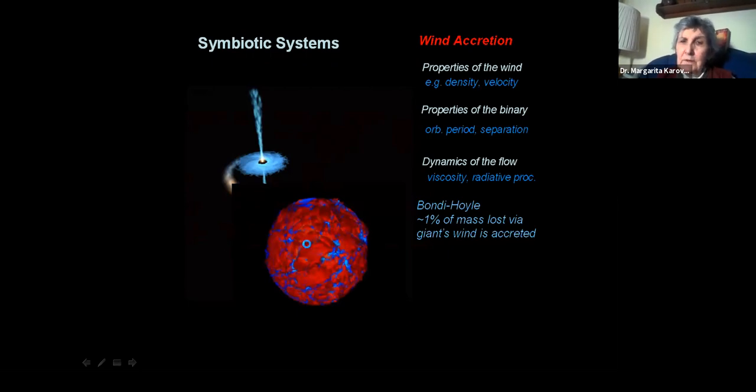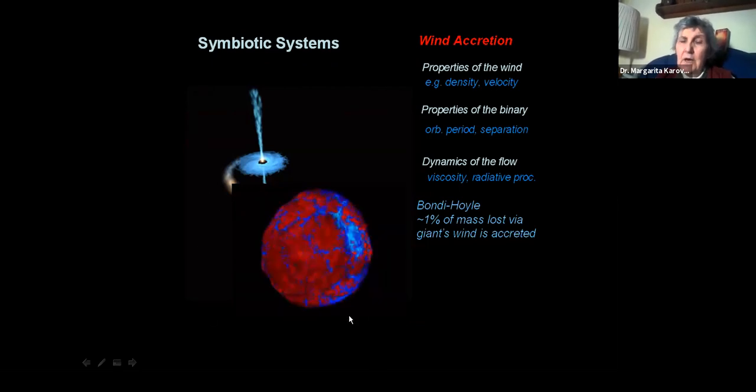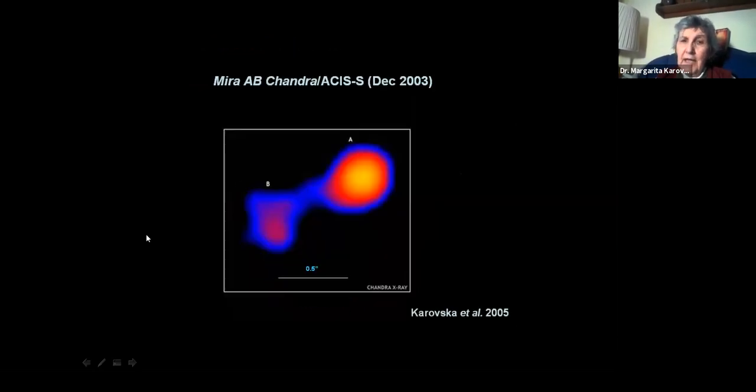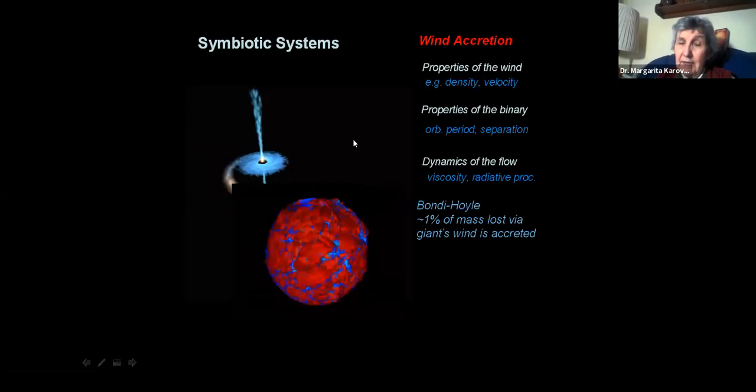The companion, the white dwarf, or the compact companion, is accreting matter of the powerful wind coming from the giant, from the AGB stars, and forming an accretion disk. Bondi-Hoyle theory predicts that only 1% of mass is accreting on this compact object.